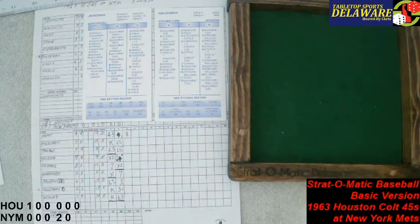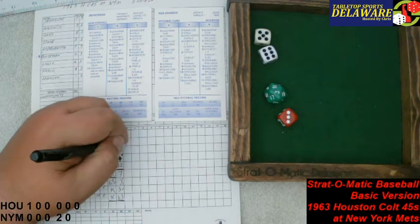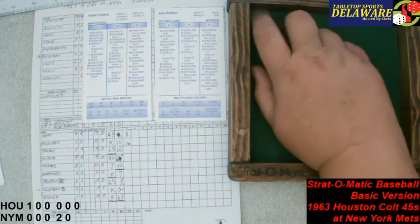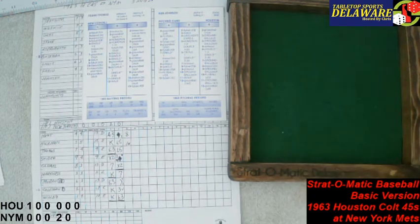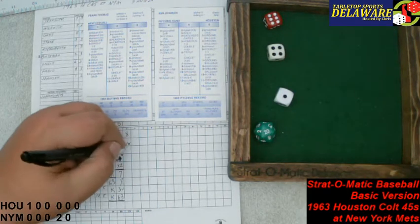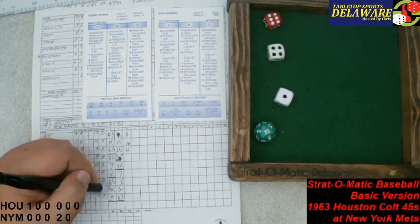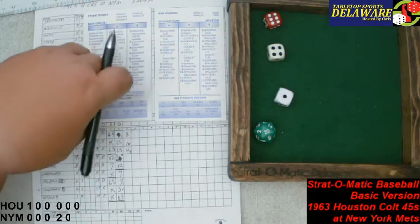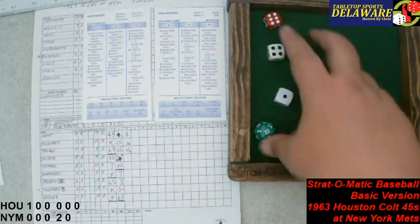Jim Hickman, third baseman. Bottom of the 6th, 3-11, and draws a walk. So Hickman gets on base. Ken Johnson comes back to the mound, sets in. Frank Thomas digs in, man on first. Here comes the pitch to Thomas. 6-5, and that's a strikeout. Number 5 for Ken Johnson. 2 away. Hickman on first.